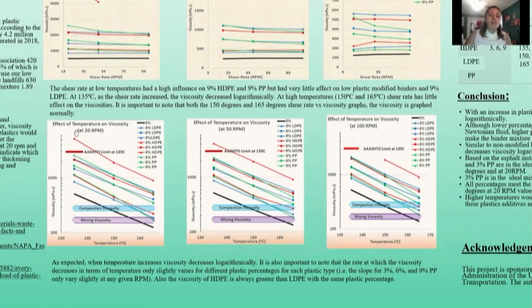Here we have our viscosity versus temperature graphs. Here is the AASHTO limit for 135 degrees Celsius, which is this line right here. We can see that all of these plastics actually were underneath the maximum limit, except the 9% HDPE, which means all of these are usable. This is based on the Asphalt Institute recommendations for the viscosity at certain temperatures for mixing and compaction.